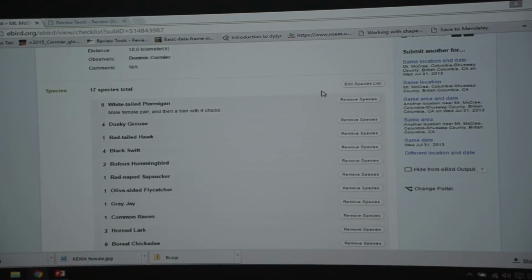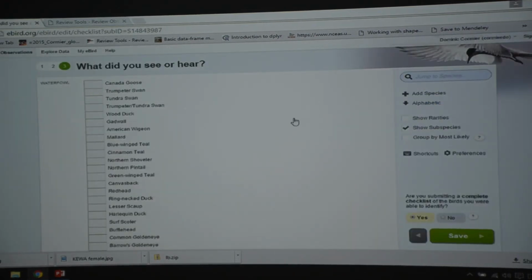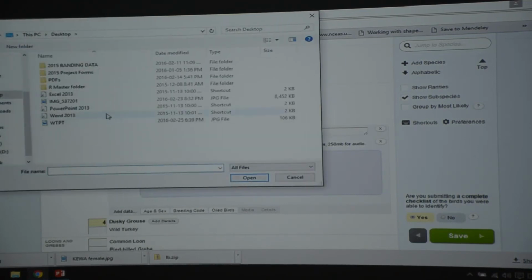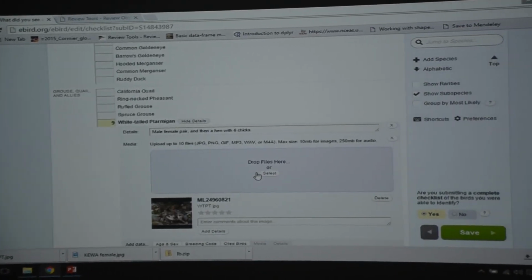So this is how you go back to a species. If you want to add something in, you go to Edit Species List, right? And it gives you the option of doing this. So in this case, I want to do media, and I want to upload a photo. So I'm going to go to Select, and I threw this one on my desktop. White-tailed ptarmigan right here. Okay, so there it is.